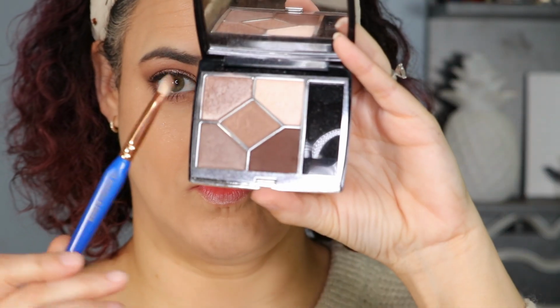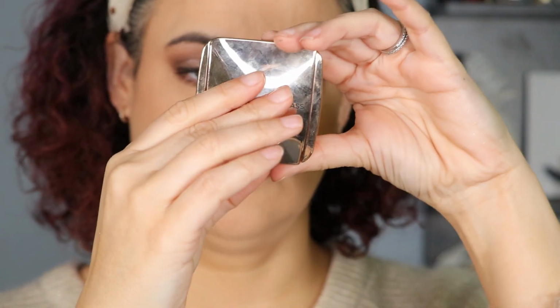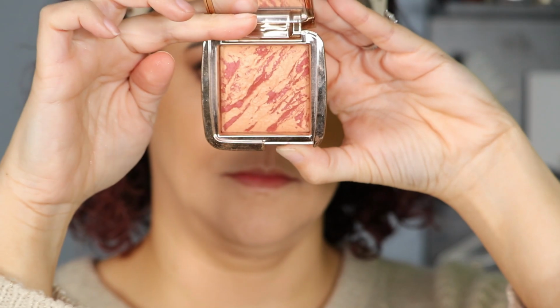I don't know who established, you know what? It was probably some man in the 1950s who established this rule that professional makeup has to be devoid of color. And I think we need to rise up and push back against that, because what the hell? But here I am, a slave to tradition, I guess, with this eyeshadow look.